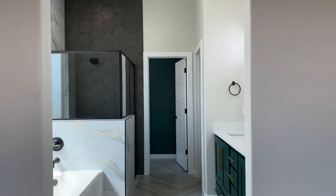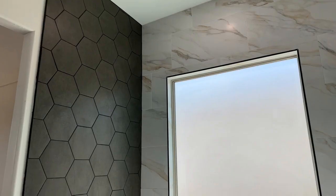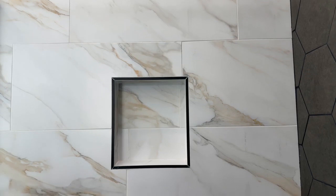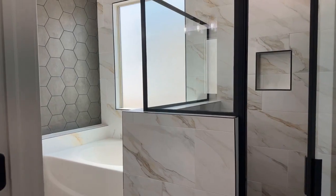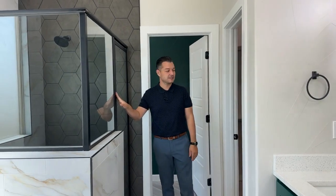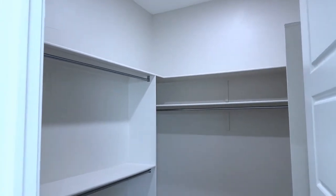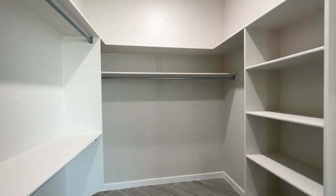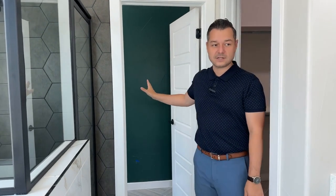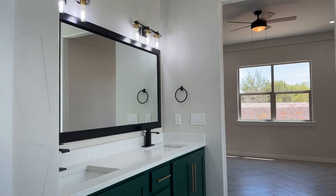So you have, again, double sink. That green color continued from the rest of the house, the honeycomb tile accents, really high-end tile work in the bathrooms, garden tub, you get a stand-up shower with glass, a gigantic master closet, and then of course the water closet in the back. Also, it's maybe not an important room, but it's got that accent green throughout.